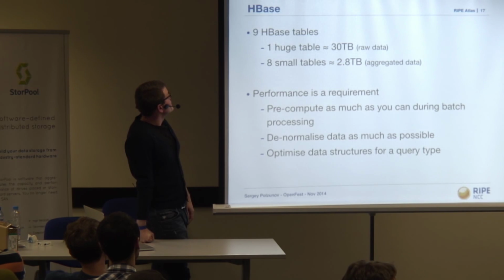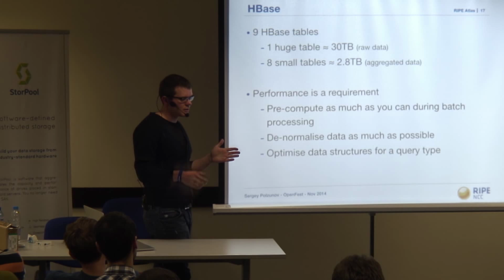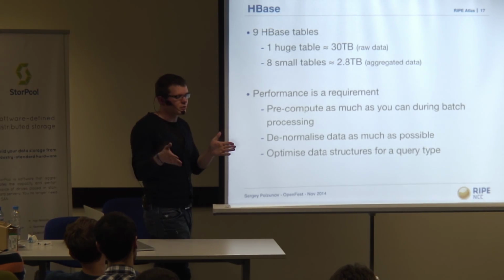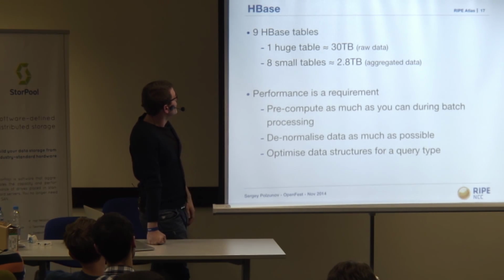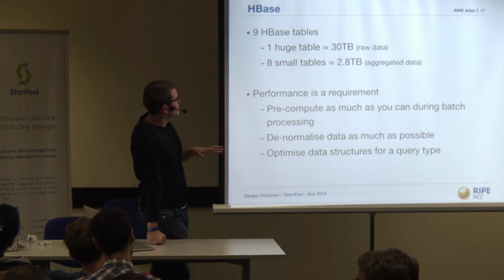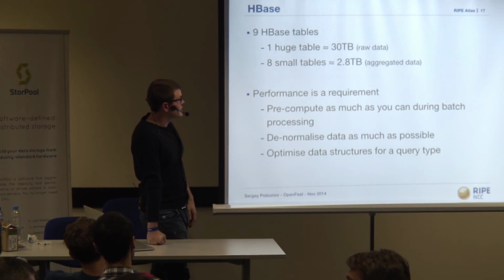HBase, big database. We have one huge table, which is 30 terabytes, and 8 small ones. So one huge table is basically all the measurements we have. And they're indexed by different fields. So users can, on the website, ask for a random interval in time and ask for raw data. And then we will stream the data from this table to them. And smaller tables are aggregations and some derived data sets.